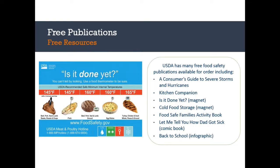The USDA also has many free food safety publications available for order. The best way to order is by calling the meat and poultry hotline. We do have limited quantities of educational promotional items such as keychains and others, but those are also available, and again, in limited quantities. But we have multiple brochures that you can contact us about, and we'd be more than happy to send to you.